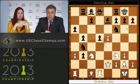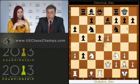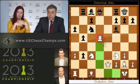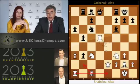I'm fascinated by the game between the two Alexes. Shabalov as white, Onischuk, our third seed, as black. I was just looking at a variation that would go knight c6, captures on f6, bishop takes f6, and now rook takes d5, winning a pawn. And from white's point of view, if he could just get the moves bishop b2 and rook over in, he'd have an excellent game, maybe even close to winning.